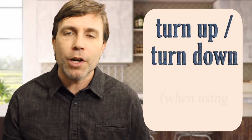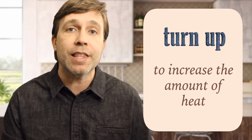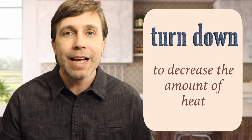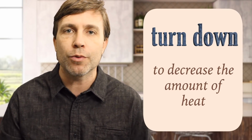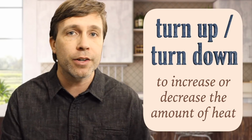The next set of phrasal verbs that I want to teach you, turn up and turn down. Now, these two phrasal verbs are exact opposites, and we're talking about using the stove, and you would turn it up or you might turn it down. So to turn something up, it just means that you are increasing the amount of heat, and to turn something down, you are decreasing the amount of heat. And often you are referring to the stove and you want to increase the amount of heat, so you're going to turn it up. But if it gets too hot, then you may need to turn the stove down. Turn up, turn down.